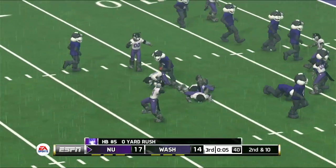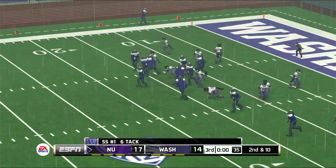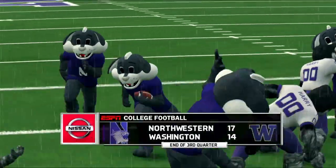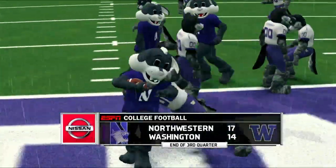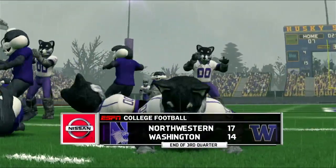He gets out to about the 15-yard line. Maybe a yard on the run by the tailback. He was playing the run all the way and was able to stop him quickly. Good job by that senior safety. A great game so far, and it looks like it'll be decided in the fourth. 17-14, Wildcats.